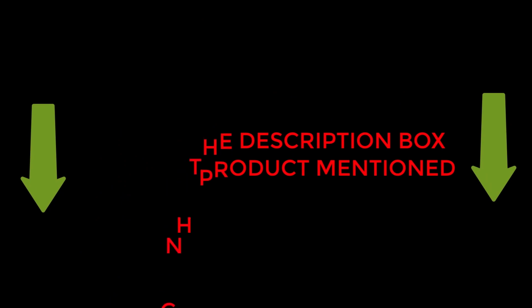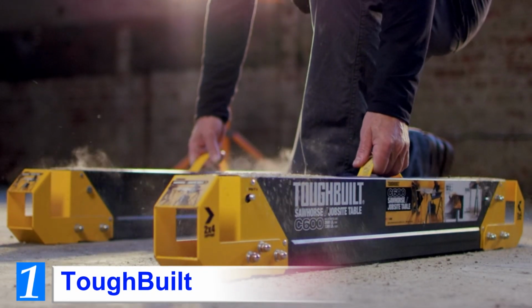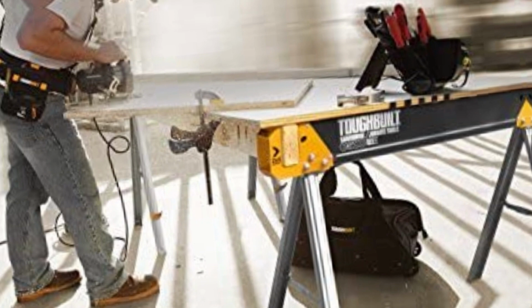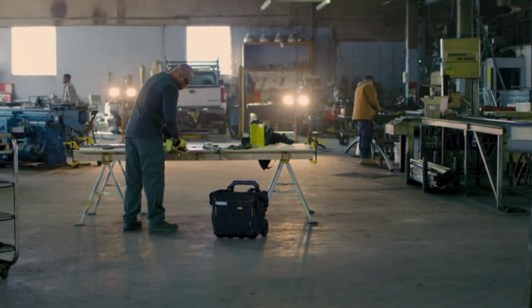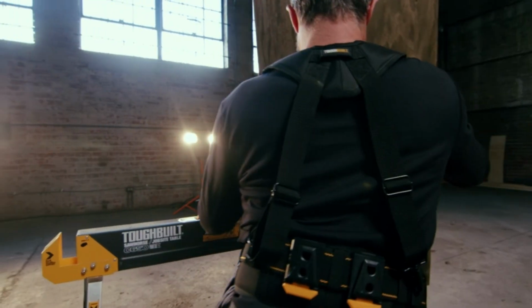Let's jump into the video without any further delay. Number 1. ToughBuilt. Starting our list with a durable, tough, and heavy-duty sawhorse by ToughBuilt TBC 500. This best sawhorse is made up of pure and high-quality steel and has a weight capacity of a whopping 1,100 pounds. Moreover, it has a super functional, lightweight, and versatile design to provide you with the utmost comfort.